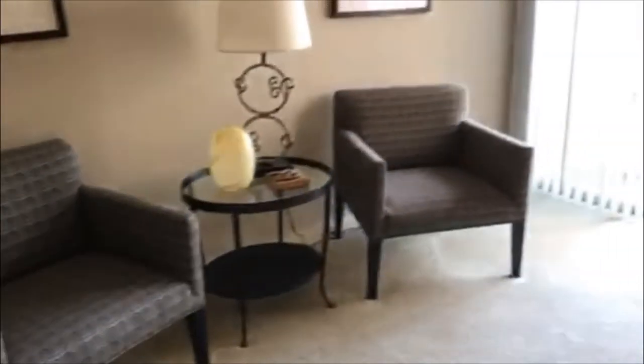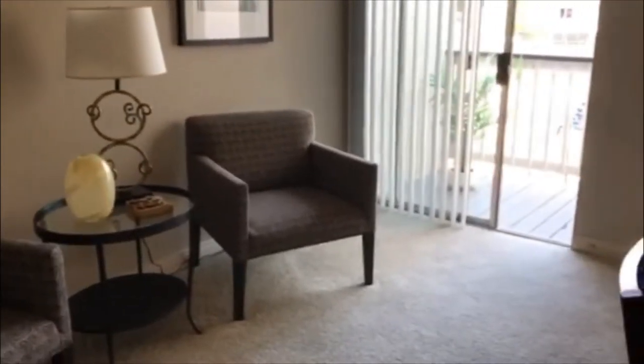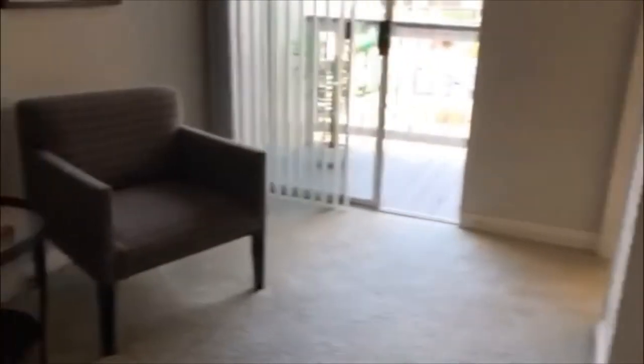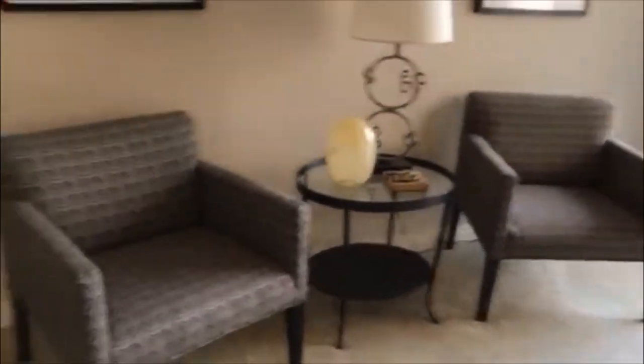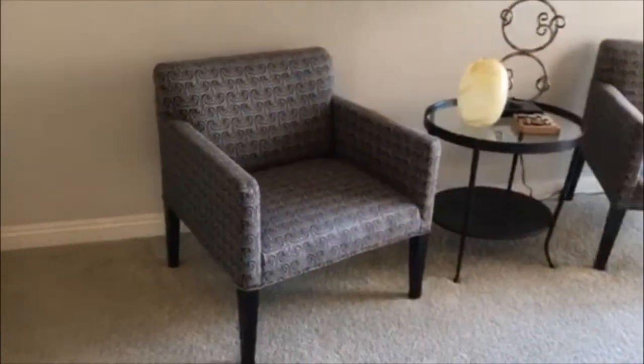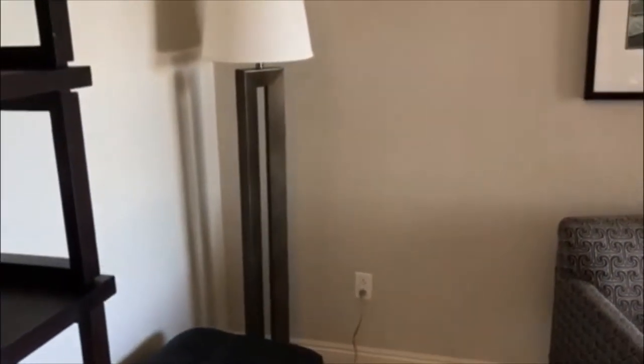This is a bedroom, but how they have designed it is like a nice little office room. So for someone who's not really looking for a second bedroom, this would be ideal to do their work. You can set up your computer right here, and you have a couple chairs, how they designed it. Even if you do your own decoration, that's a really nice design to follow through.